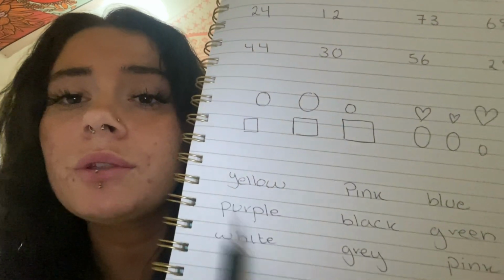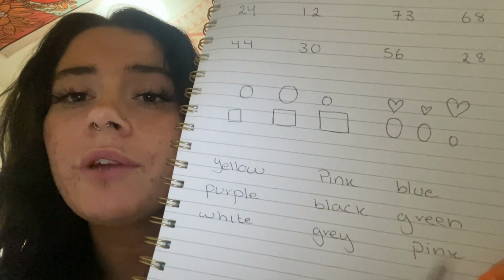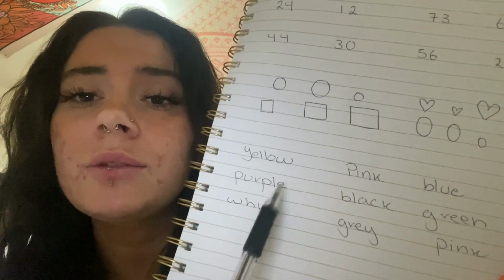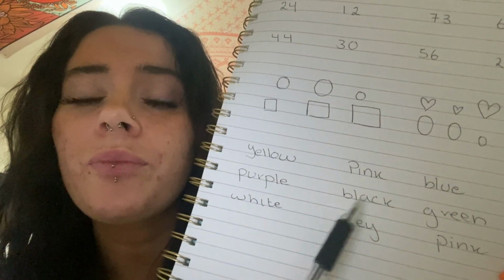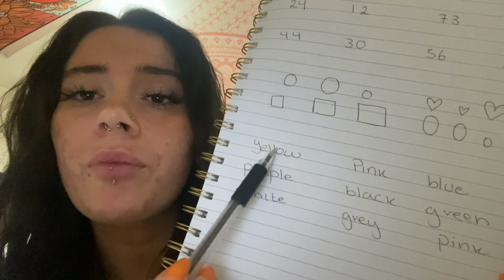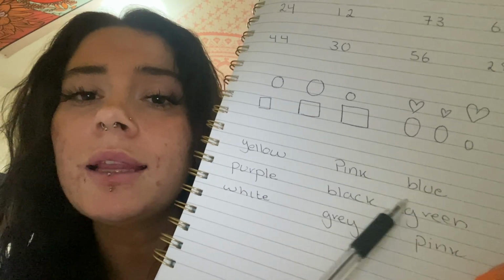Okay, now I'm going to ask you to read out these words, okay? So, can you read out this word? And this one? Yeah, that's the same. Well done. This one here. This one. This one. This one. And this one.